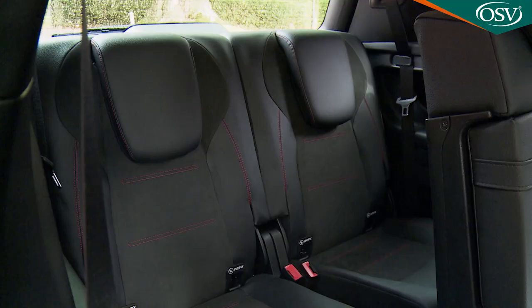Third row legroom is as restricted as the class norm too. Now, as usual with a seven-seat SUV, you sit with your knees up towards your stomach, and headroom is at, well, something of a premium, let's say. In fact, Mercedes says it really isn't safe for someone over 1.68 metres in height to be sat back here at all.